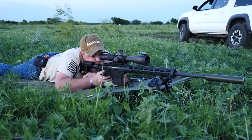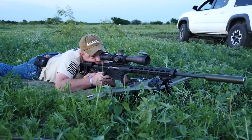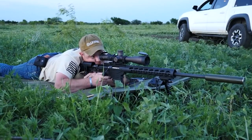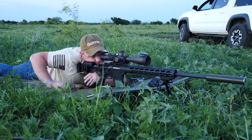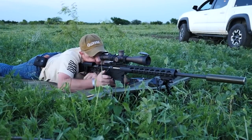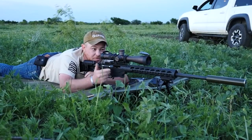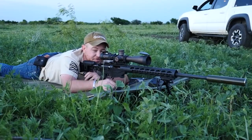Yep, impact. Yes. Oh. That was just high. There we go. Yep, that was an impact. Well, we got the elevation figured out. Got some weird stuff going on with the wind, but I'm going to put this into the ballistic calculator and true it, and then step back to 1,200.